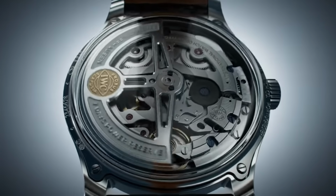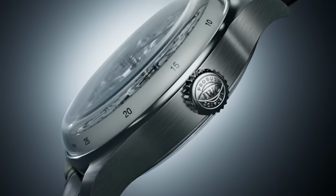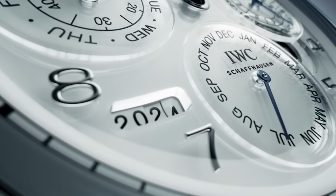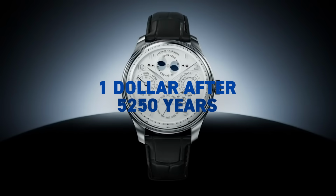Considering that an IWC perpetual calendar is accurate for about 45 million years, it's probably got a pretty good return on investment over time. You should get to $1 before 45 million years have gone by. If you bought a $20,000 watch, or even more, 5 years ago, it would be costing you on average $450 per time you put it on your wrist in 2025.